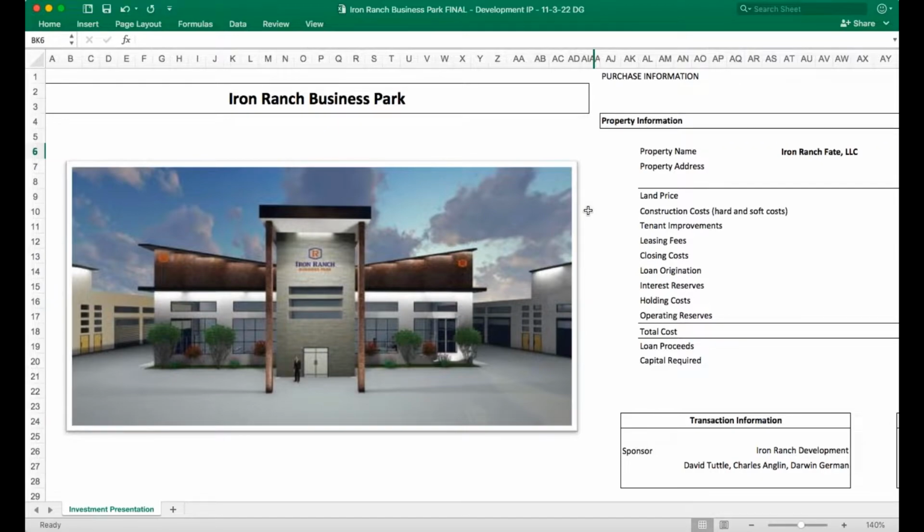This is our financial analysis. We also refer to it as our investment presentation, but we had a whole presentation on PowerPoint. If you haven't watched that, take a look at that one as well. But here we go through the numbers. I like everybody to understand what we're doing, how we're doing it, what it looks like, etc. So let's talk about that.